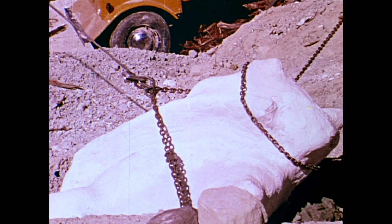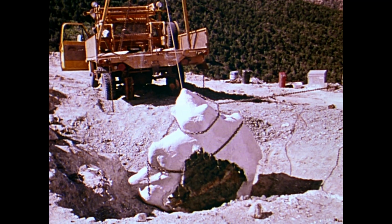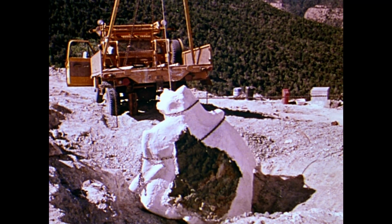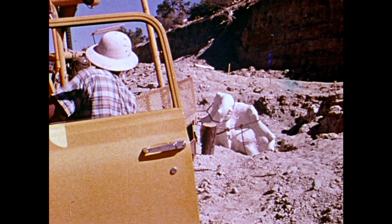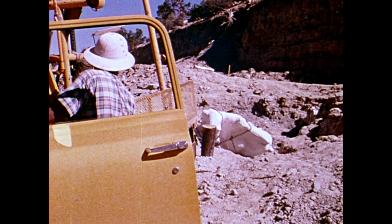Okay, you ready back there? We'll go over easy now. This is the enormous pelvis in its jacket. Plastered out, it now weighs more than 3 tons. Come on, good. Go ahead. First, it must be turned and plastered on the reverse side.